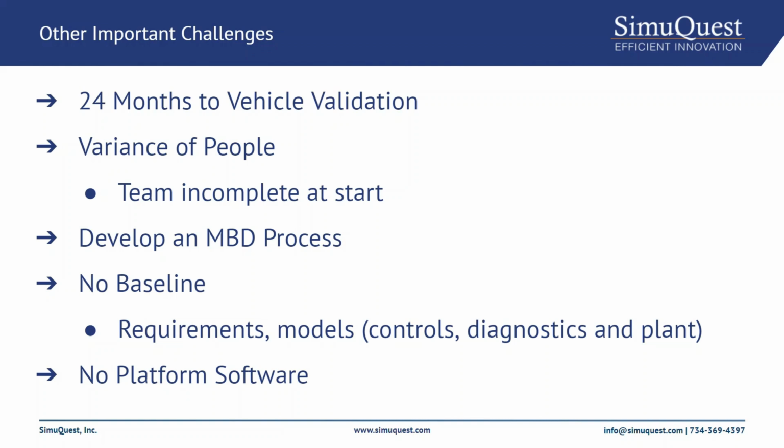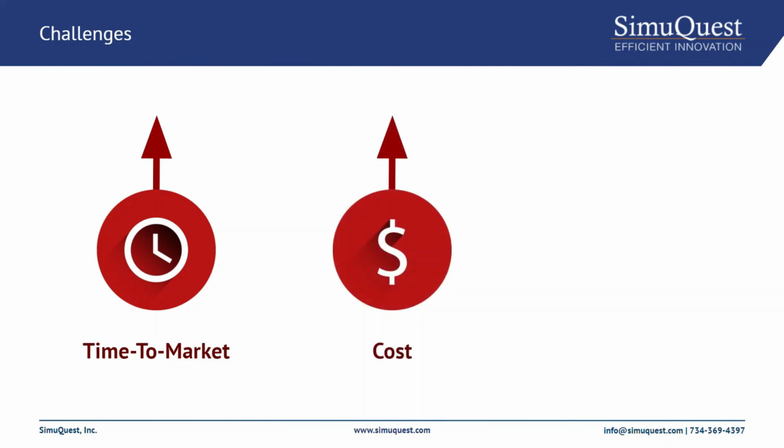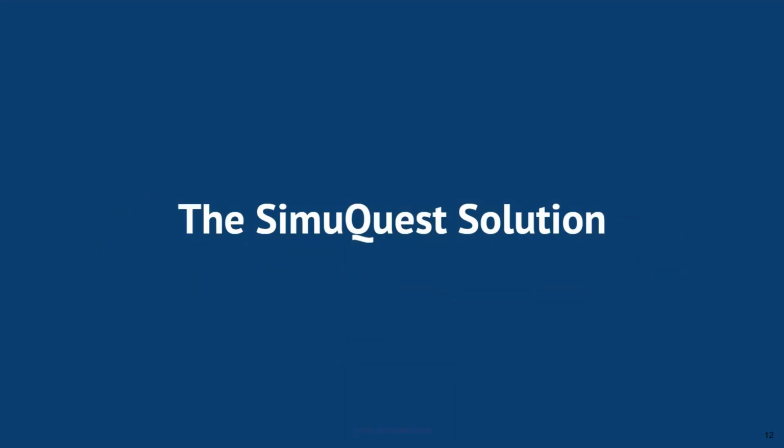Even though Mahindra had some unique challenges, they ultimately relate to the same set of challenges that most, if not all, companies face. Getting to market faster than their competitors with a differentiated product, also known as making money. Staying within budget during development, or, as is more often the case, not going wildly over budget, and reducing the risk of software defects that could have disastrous consequences, resulting in expensive recalls, warranty costs, vehicle safety problems, and legal costs. Now let's take a look at how SimuQuest worked with Mahindra to provide solutions to these challenges.